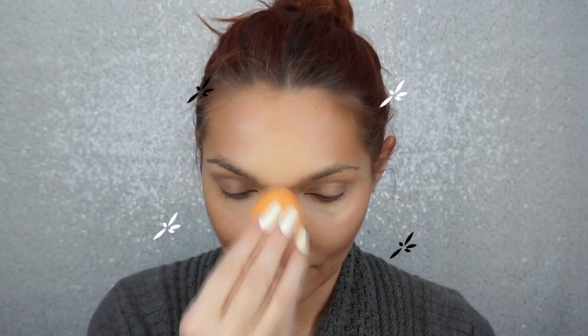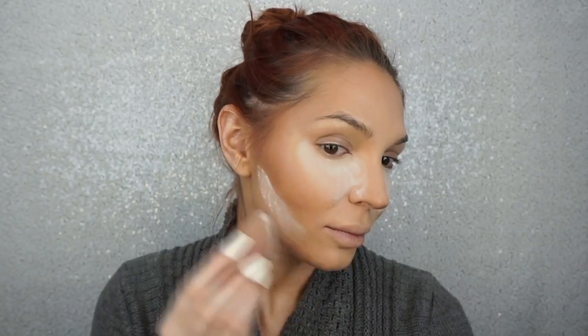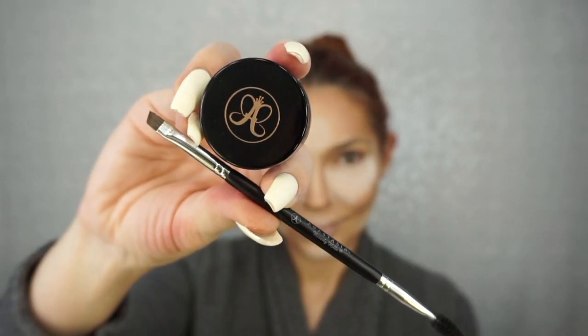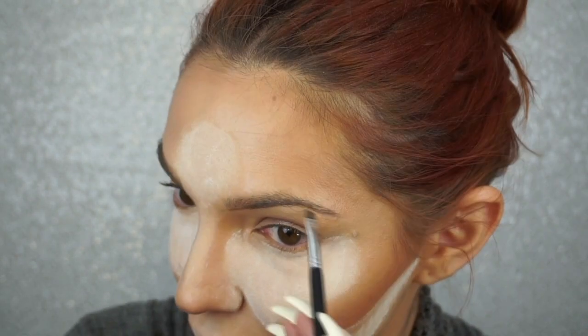And then of course, it is time to not only set the makeup with a little bit of translucent loose powder, but I also do this trick when I am going to go in with some eyeshadow that is very colorful, because any fallout from the eyeshadow application will be trapped by that loose powder, and then when you remove the loose powder, you remove the fallout with it as well.